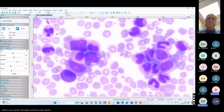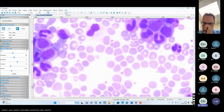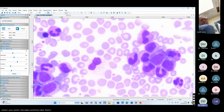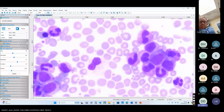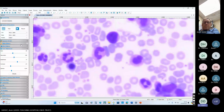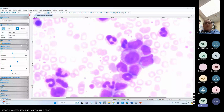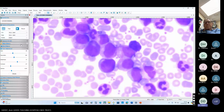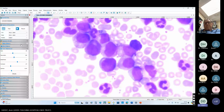So this peripheral smear is showing all the myeloid series, starting from blast, promyelocytes, myelocytes, metamyelocytes, and mature neutrophil bands and mature neutrophils. Along with that, NRBCs are present, platelets are adequate. Few basophils are also appreciated in the smear. The red blood cells are normocytic, normochromic, and most likely the peripheral film is suggestive of CML in chronic phase. So I would like to go for cytogenetics and flow, and PCR for translocation 9;22, and mention the BCR-ABL protein.